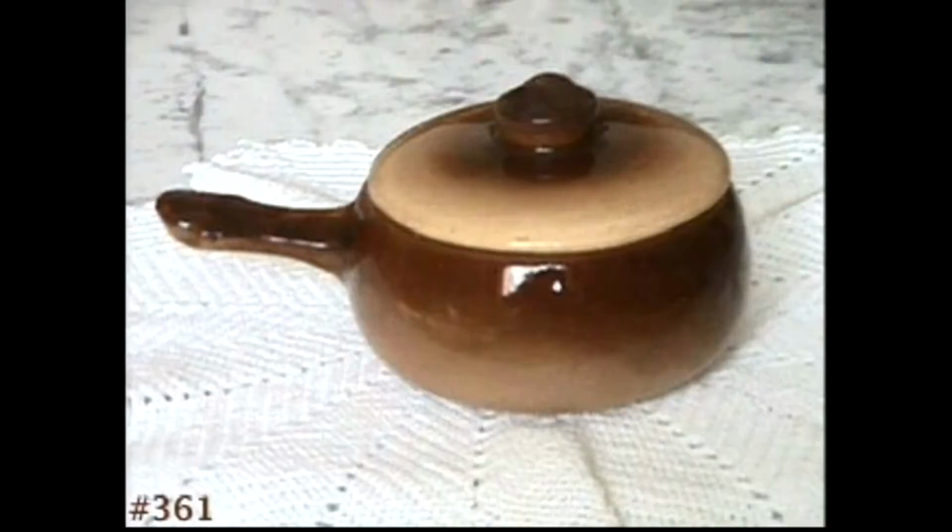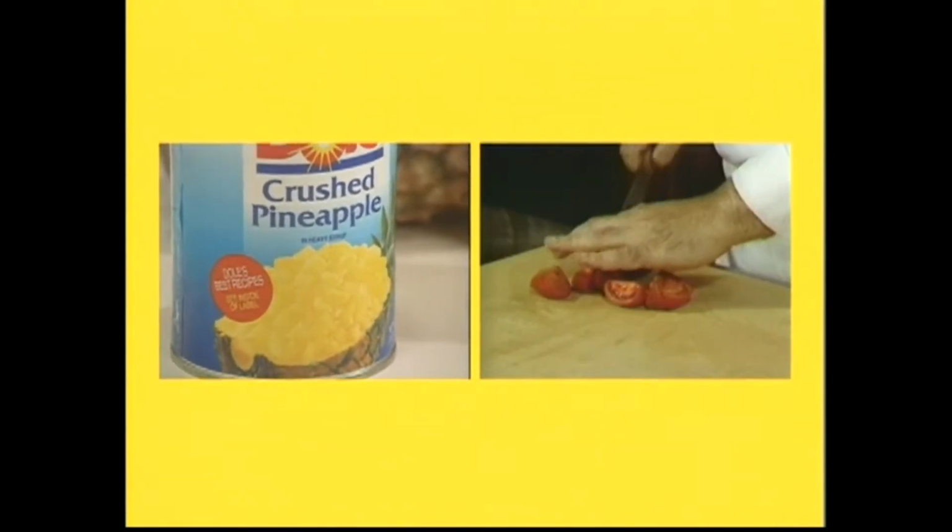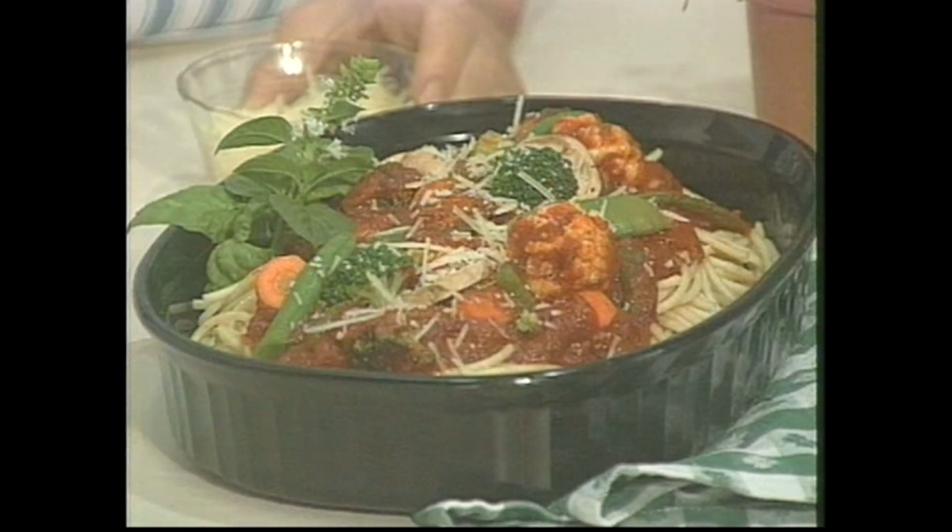Always identify meats for the individual you are serving. Try individual casserole dishes. Be sure chopped foods are appropriate size and are well tolerated. Contrast colors of foods and sauces, and garnish foods as appropriate.